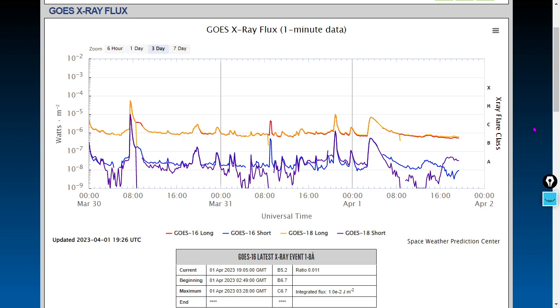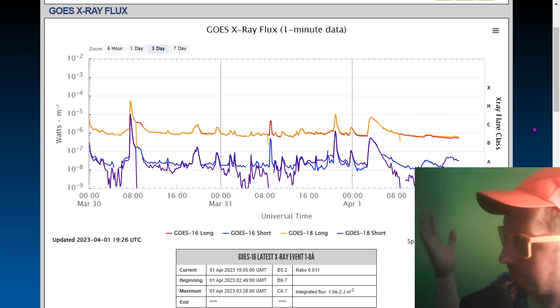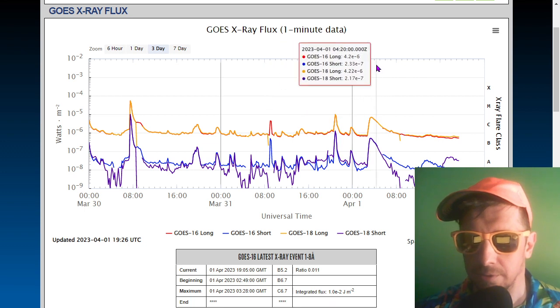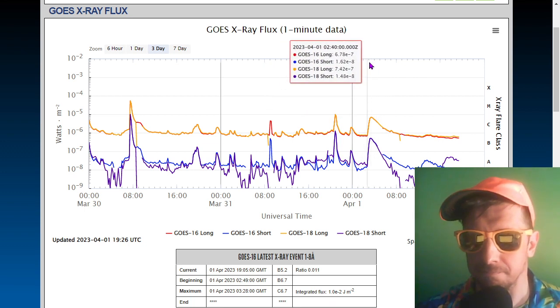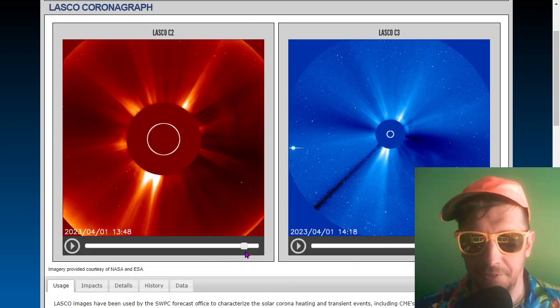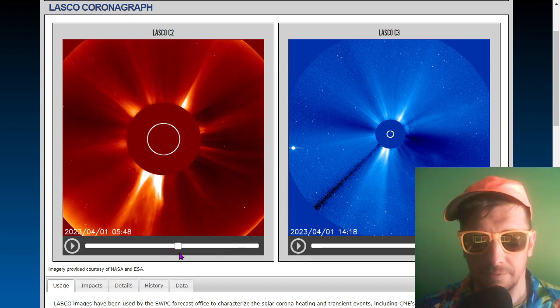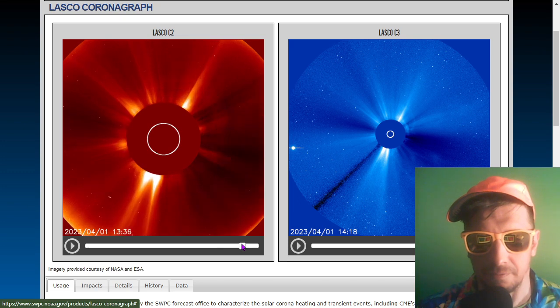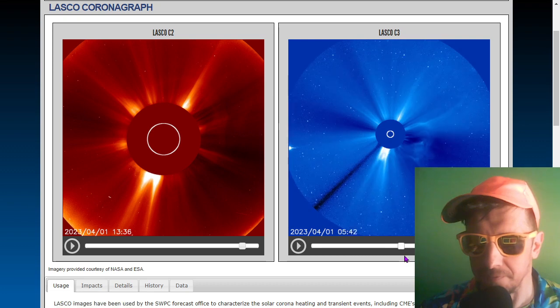So another fine example of how you don't need to see flares to see major coronal mass ejections happen, as there's no, I mean, there is definitely a signature there. But just a C-class flare there, and very difficult to see the CME there. So that is certainly a stealthy one. Happening at 1400. You can see that halo there. And there's 1400.